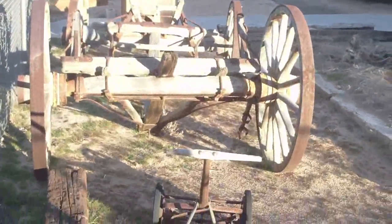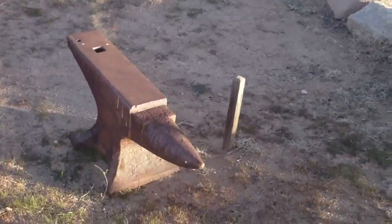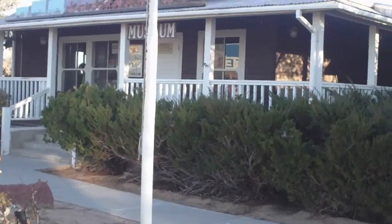So I'm in the town of Boron, of course, late in the afternoon. They have a visitor information touchscreen. Of course, I'm not going to do all that. But look, I can see myself in the window. I guess so much for touching the screen now, huh? That's like an old wagon there, and here's an anvil. That's the museum building there with the Chamber of Commerce. They're closed now.